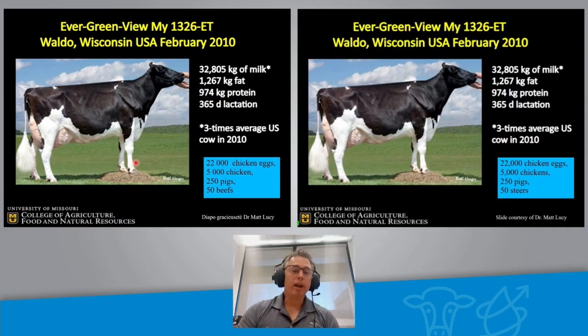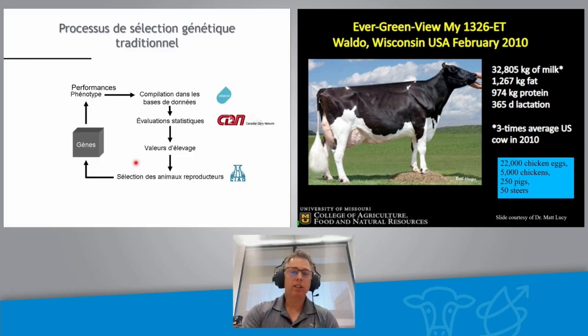Now, the other question we can ask: have they reached a plateau or a ceiling? This is an extreme example where we see that animals can still produce very much. So we're not yet at a plateau. It means we aren't capped. We can still improve things. But the question is, are we working in the right way for the traits?